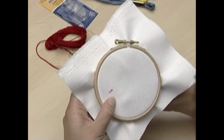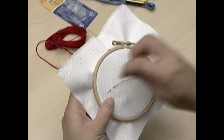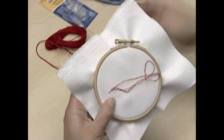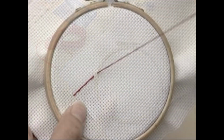All you do is bring your needle from back to front a little way ahead of where you want the stitch to begin, and then take the thread and with your overstitch sew back and go through the fabric from where the stitch should start. That is one back stitch completed.